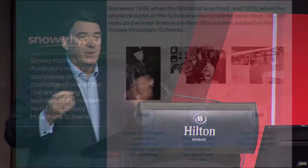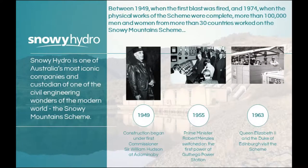And of course, for the ones that have been watching the news recently, I will talk about Snowy 2, the pumped hydro storage system. So Snowy, as a nation-building project, was initially conceived in the late 40s under the Chifley regime, and then it transitioned through the Menzies years. And it was actually nation-building.